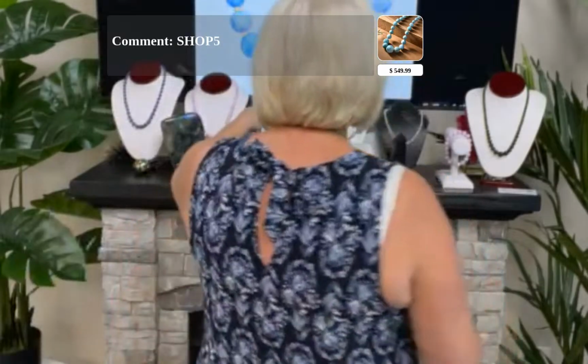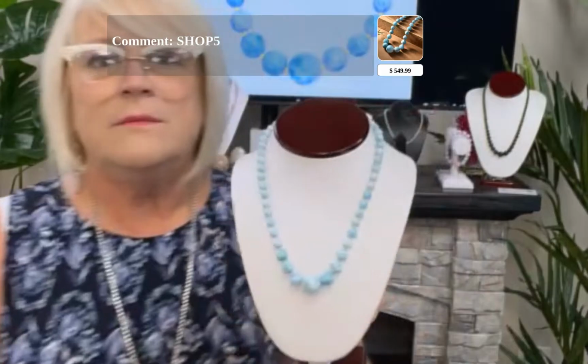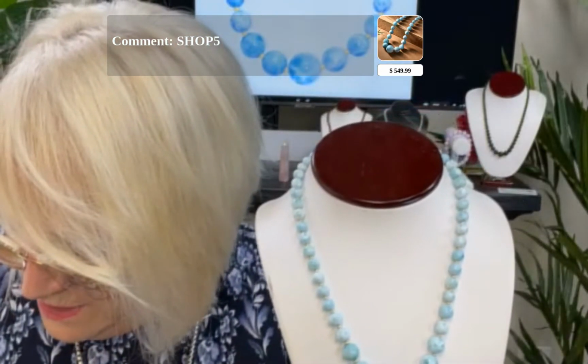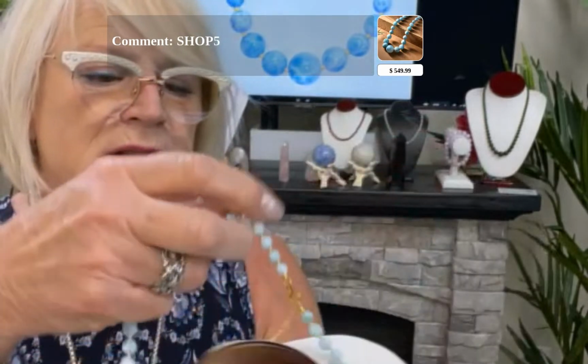And this is going to be your beautiful Larimar. Okay. So this particular necklace is going to be shop 11. That's going to be your number. This is 180 carat in Larimar. So I'm going to take this off the stand because I want you to see the difference of this Larimar. So this is graduated. So your center bead is going to be, this looks like 18 millimeter. So that center bead is pretty large.